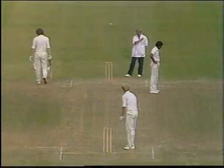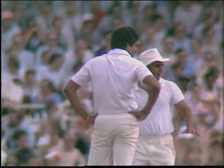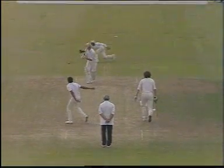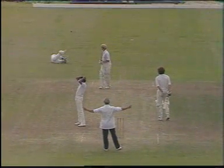And that, not a very intelligent delivery from Kapil Dev. I think one knew entirely what was in his mind. He saw him moving away to give himself room, tried to fire it in at his legs, but fired it much too wide.